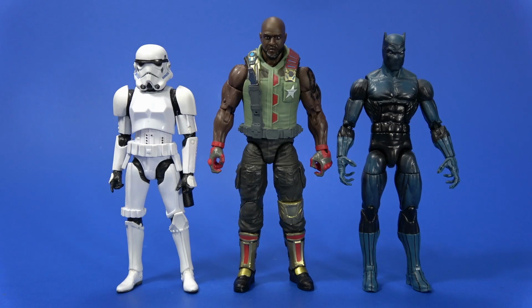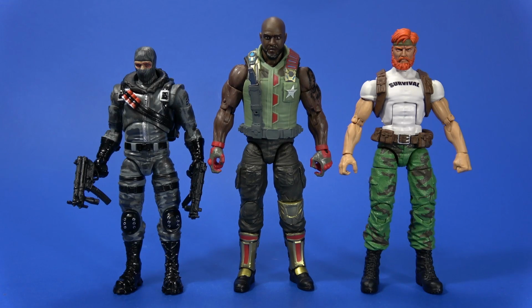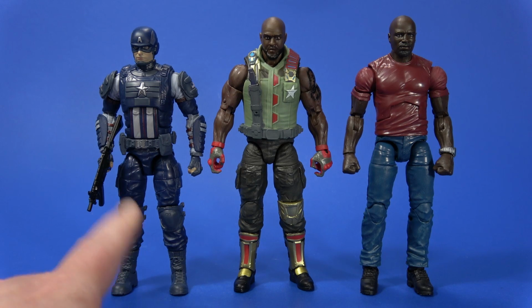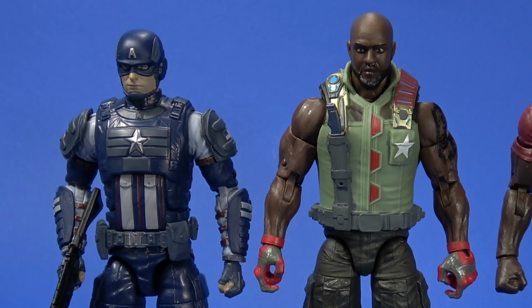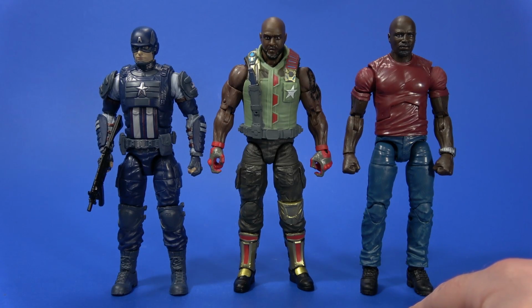Here's Roadblock against the Star Wars Black Series Stormtrooper and the Marvel Legends Black Panther. Here's the Jazzwares Fortnite Havoc that a lot of people are using for Firefly, and then a custom Outback I did. And then here's the new Marvel Legends Gamer vs. Captain America that I was trying to slip into my G.I. Joes, but he looks bigger than Duke and Snake Eyes. He's actually smaller than Roadblock, so I may have my G.I. Joe Captain America. And then here's the Marvel Legends Netflix Luke Cage.